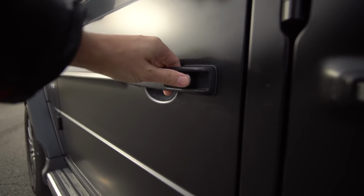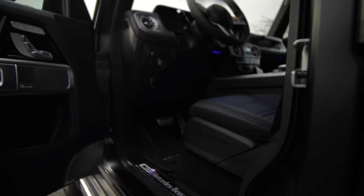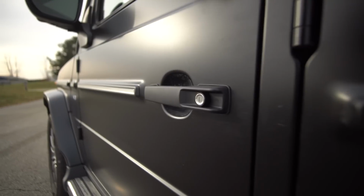What's that? How hard you need to close the door and the sound that it makes. I do agree. That is the best part of this whole car, is that sound. And you really got to give it some when you close it. Like, who lets you smash their Mercedes door closed? Nobody except Mercedes with the G-Wagon. It's unreal. Other Mercedes have soft close and stuff like that.